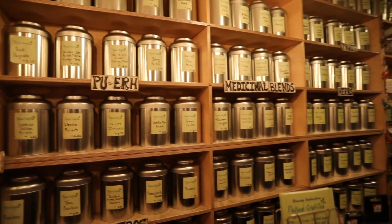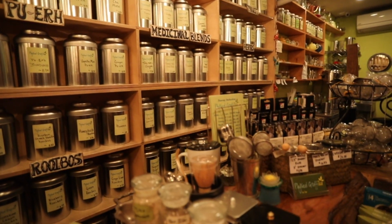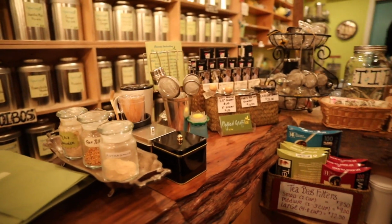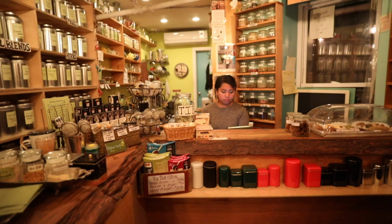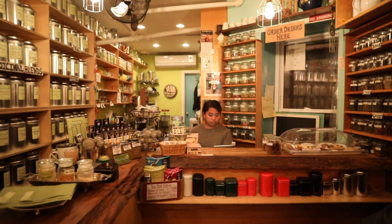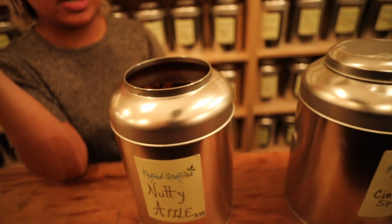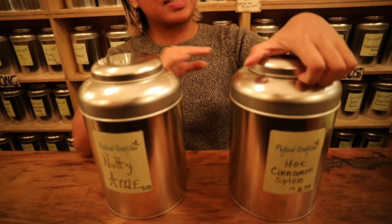Physical Graffiti sells over 200 kinds of tea by the ounce, cup, or pot, including black, green, white, oolong, fruit teas, herbal, and medicinal blends, which are carefully sourced for flavor and freshness. But this one's more tart than it smells. And then this one is a lot sweeter.